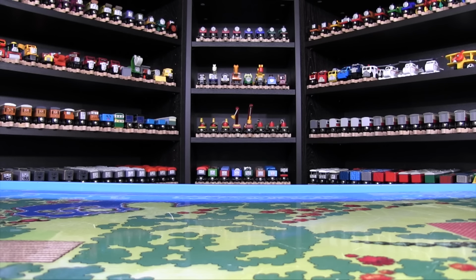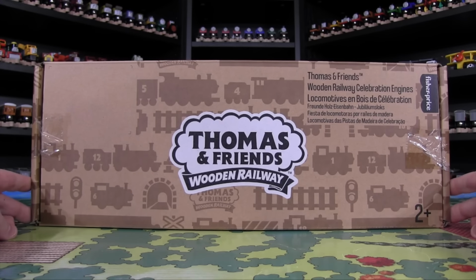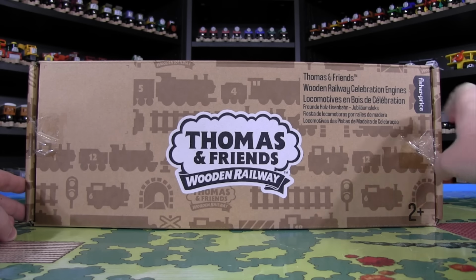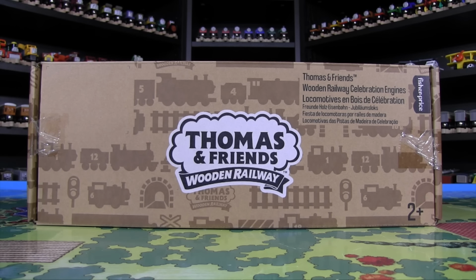Hey everyone, it's Thomas Wooden Railway, and for the first time in a couple of years, we have some brand new Thomas & Friends Wooden Railway merchandise to unbox. This is the Wooden Railway Celebration Engines 4-pack, and this item has a pretty unique history behind it already.